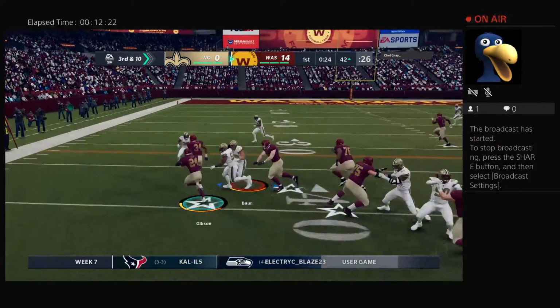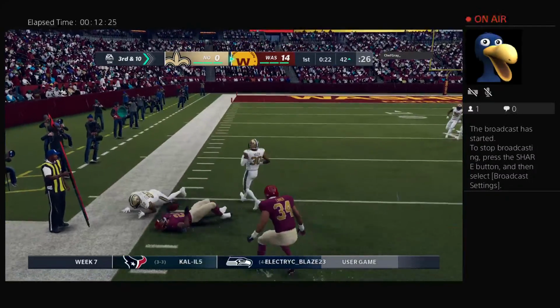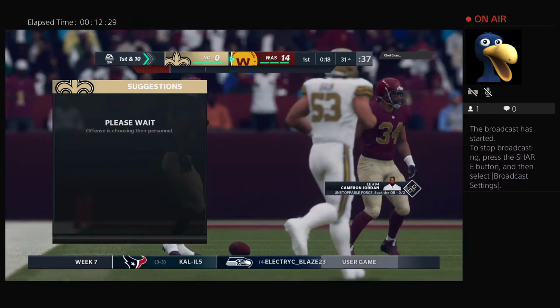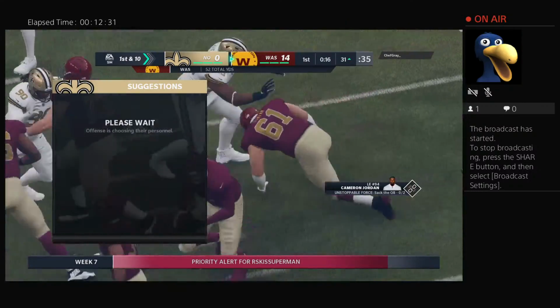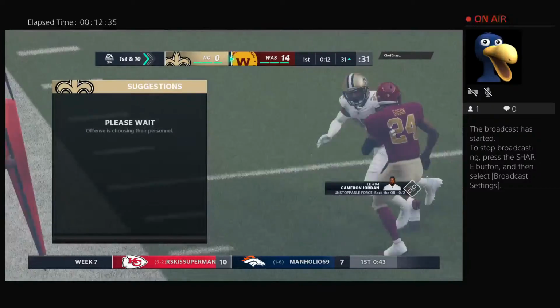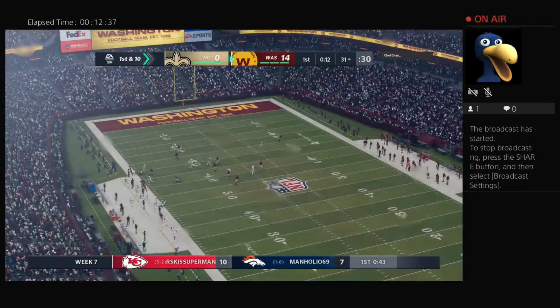On 3rd down, Gibson. And he gets it inside the 35 and just shy of the 30. It's a 1st down for Washington on a pickup of 11. Exactly what they needed right there because they needed to use the ground game to take some pressure off because the quarterback's been struggling a little bit.